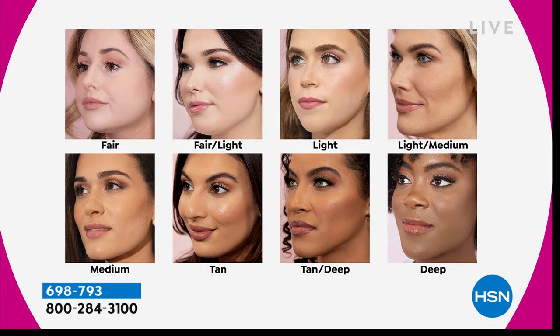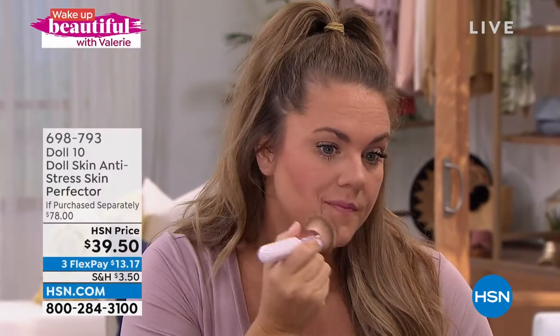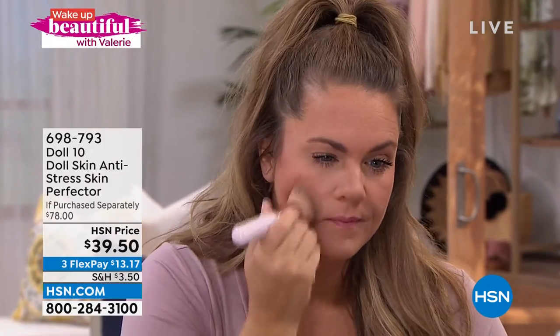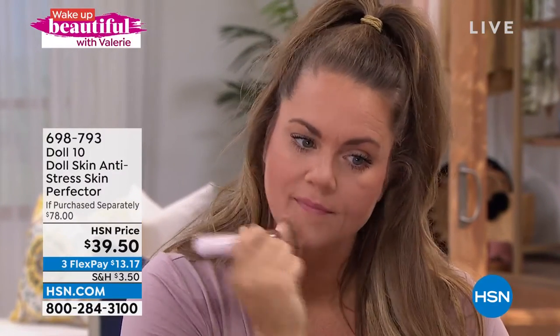If you want the coverage because you have the lines, the wrinkles, maybe uneven skin tone or texture, you might have redness, you might have some other skin issues going on. You're like, I need the makeup, I need the coverage, but I don't want it to feel heavy or cakey or drying. That is why we love this clean beauty brand called Doll 10, and this is all about doll skin.